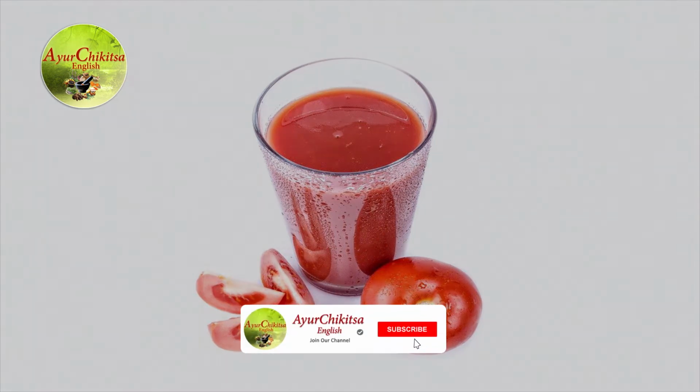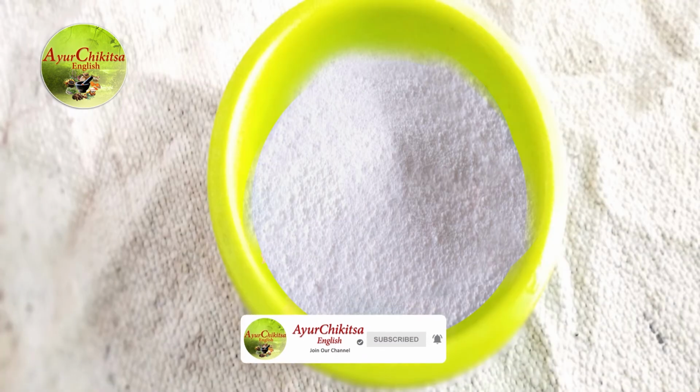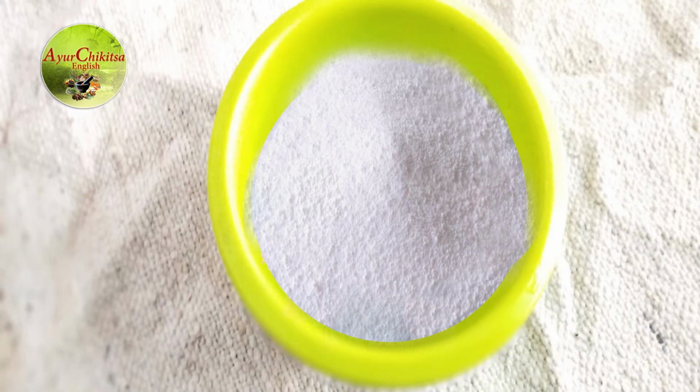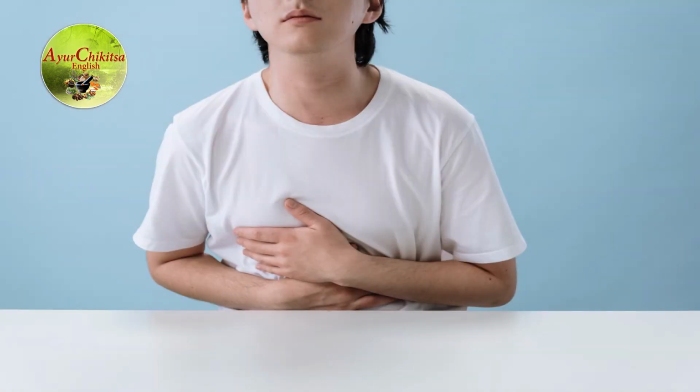Do not store it. Tip number 11. Take black salt and borax. It is also called velligaram and also called tankanam. Take equal quantity of both. Dry roast separately. Make powder and store it. Take 1 pinch of the prepared powder, mix with 1/4 teaspoon of honey, and give it to the kids. Your indigestion problem will reduce.